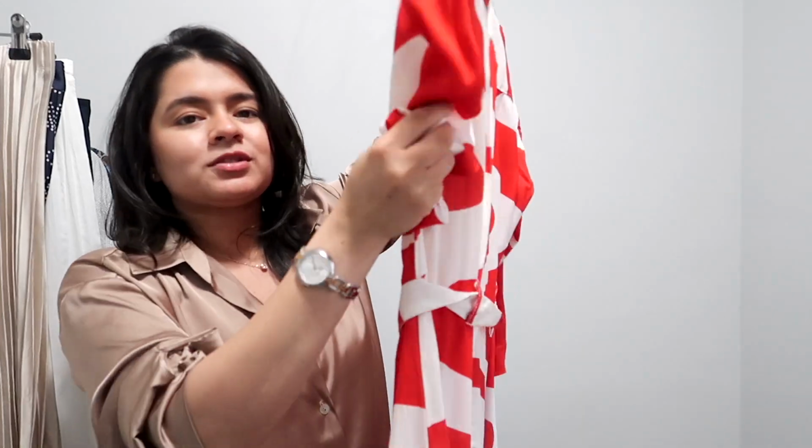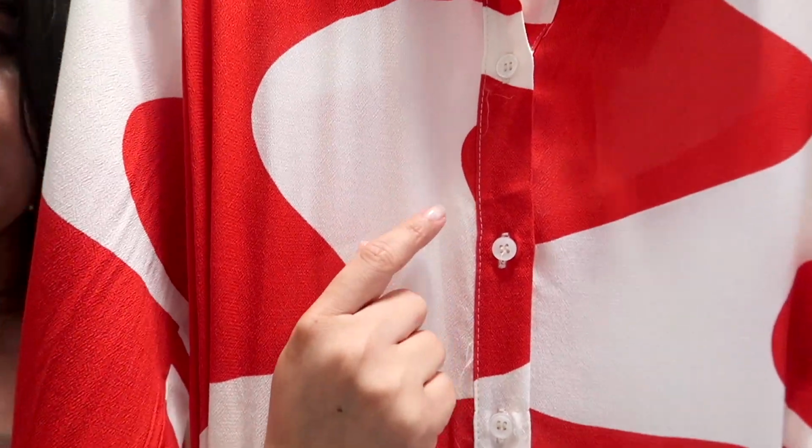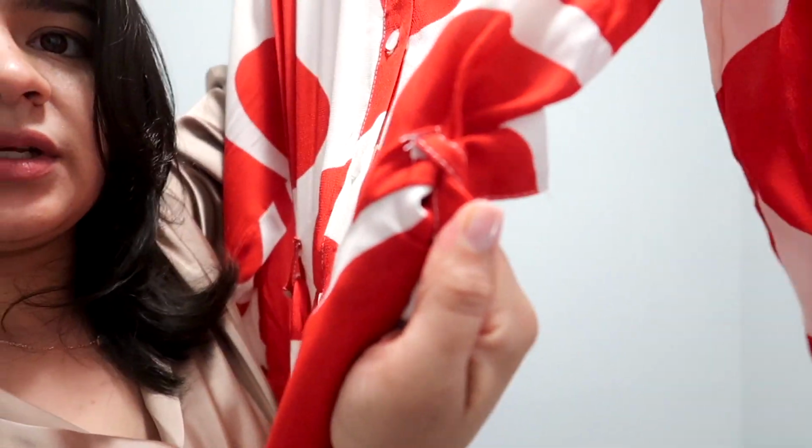And also, first of all, see, I just smushed it, and it started to wrinkle. It looks cheap. I know that some natural materials also do that, but this literally looks cheap. And the worst thing is that you can see that the threads have started to come off. The buttons are not very well made. You can see the threading is horrible.